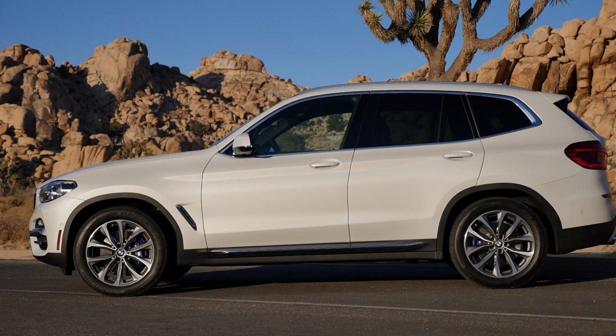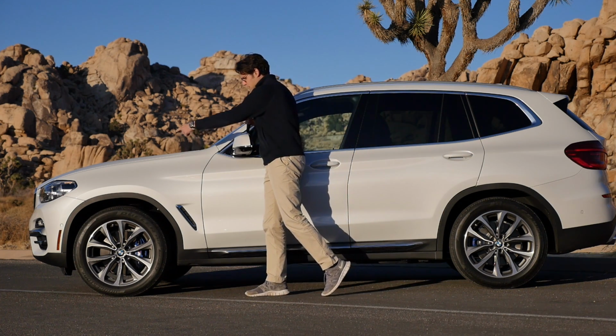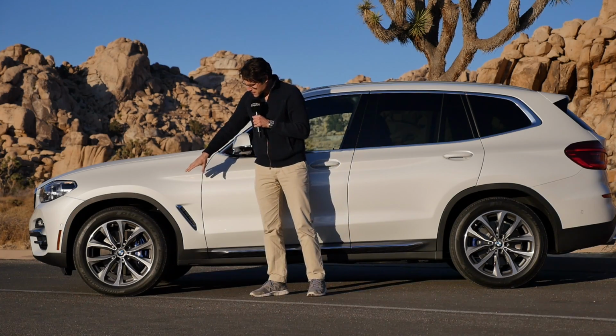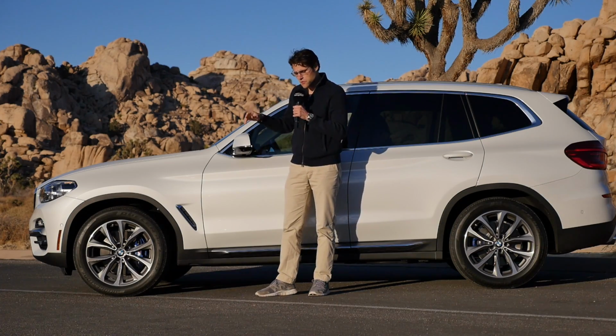4.70 m, 185 inches, or 15'4" is the length here of the BMW X3, and what a great panoramic view. By the way, this one here is about 27 centimeters longer than the BMW X1, because here you can also fit the 6-cylinder engines, so you see this longer hood right there. Those are the 19-inch wheels, so it's somewhat in between. You can get smaller ones, but you can also get the bigger ones.